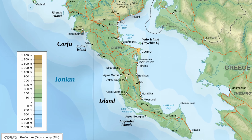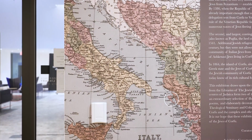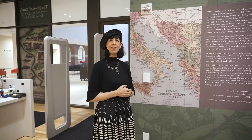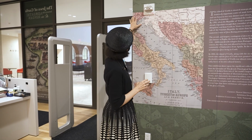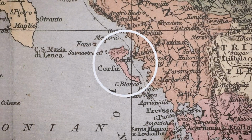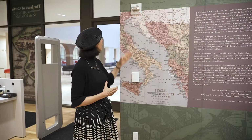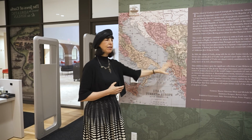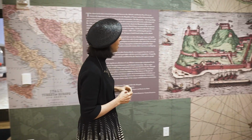The most interesting thing to know about Corfu is that it was under Venetian rule for 4 centuries. For 400 years, from 1386 until 1797, Corfu was actually part of Venice. Here you see Venice up here, and you see Corfu down here. And Corfu decided that they wanted to be a protectorate of Venice. They actually enjoyed that role, and Venice came and protected them when the Ottoman Empire tried to besiege Corfu, which happened on 3 major occasions, and you can see one of those occasions right here.